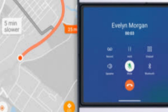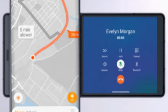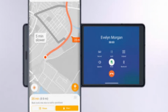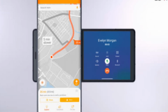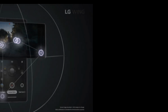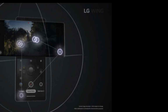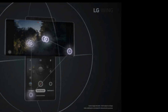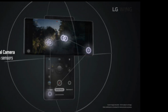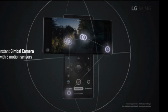The unique Wing format for holding, an additional set of sensors, as well as the aforementioned two ultra-wide angle sensors made it possible to implement an effective software stabilization of video recording, called Gimbal mode. The company claims the quality and functionality are close to that of hardware solutions like the DJI Osmo Mobile. In particular, you can change the angle of inclination of the shooting and enable tracking of the subject. By the way, Wing supports simultaneous recording of video from the front and rear cameras. This function can be very useful for video bloggers.